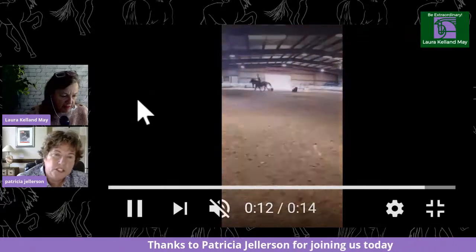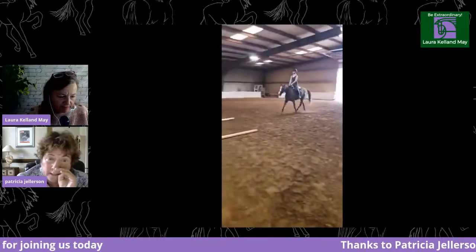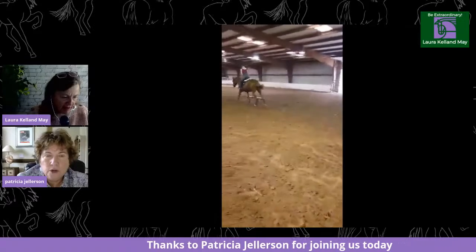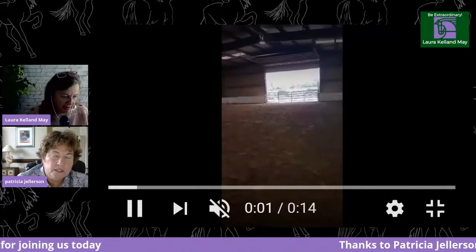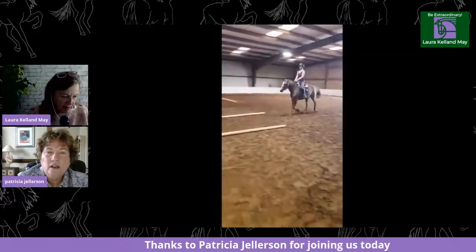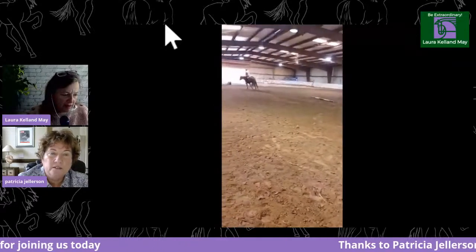Nice and straight, landing on the correct lead because the jump's in the middle and she's able to do that. Great. Where you want to start with a beginner rider or a beginner horse is just something like this, that's a good experience and easy and leaves a positive idea in their mind that jumping is not a horrible thing and not a thing to get excited about.